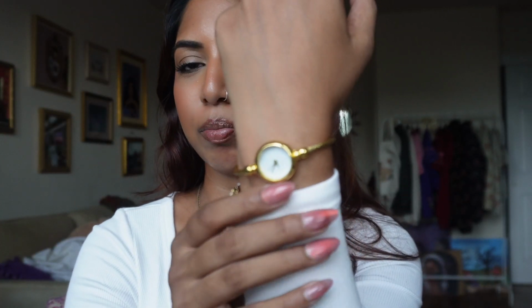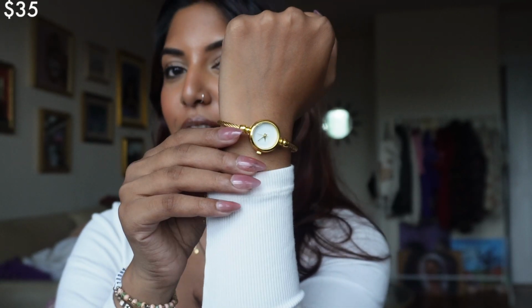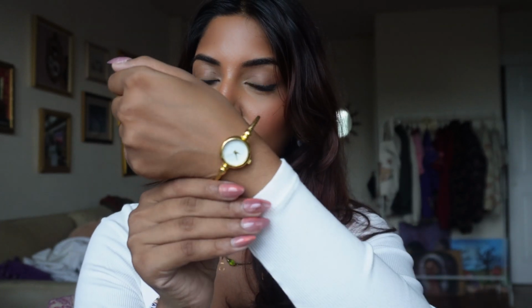So first we got this beautiful watch that I talked about. This is from the Brooklyn Flea Market. I paid $35 for this. Let me know if you guys think that's a good price. I think that I could have found this for a cheaper price at another location.